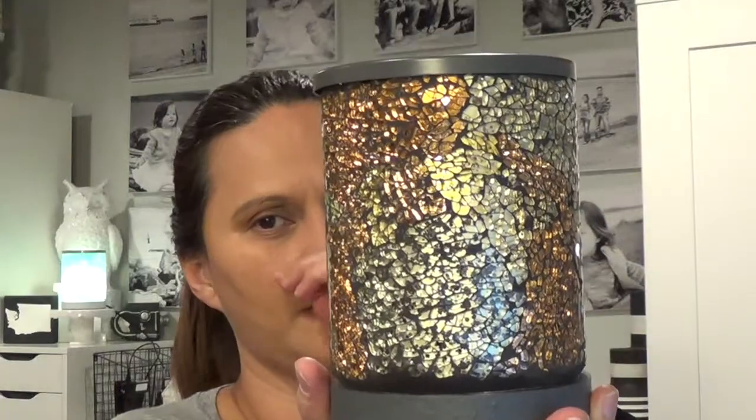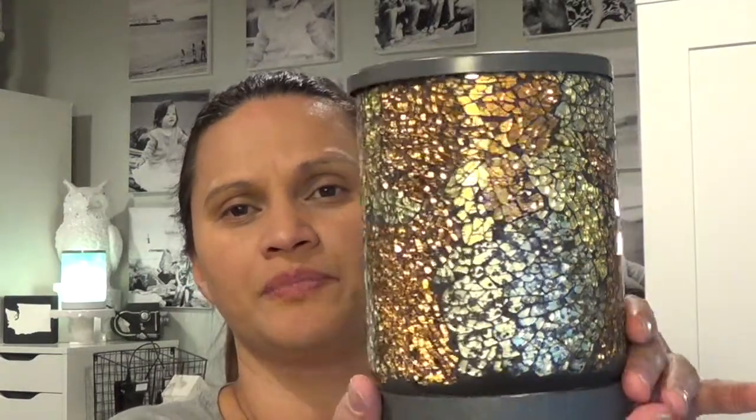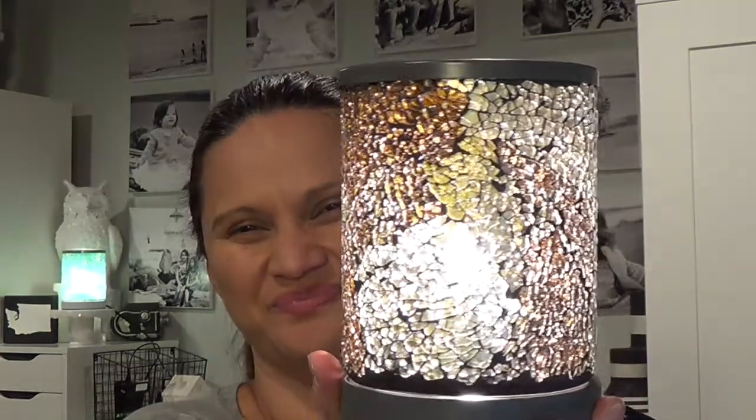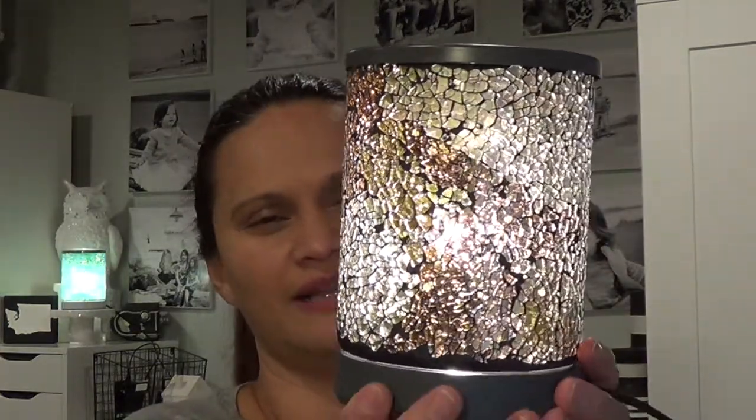So currently behind me is the Blue Crush. Beautiful. It's supposed to have the reflect of the ocean. Turquoise, absolutely gorgeous. And I also have the Black Crush, and this is the Gold Crush. I'm not gonna go into too much detail with it. It is gorgeous, and let me turn it on. I have it plugged in.